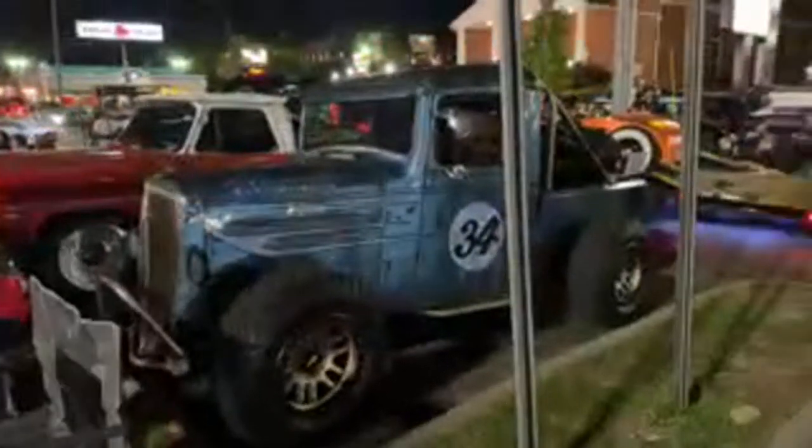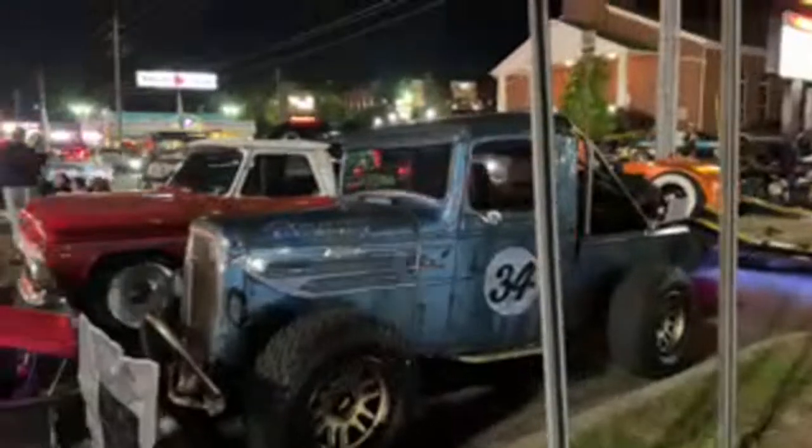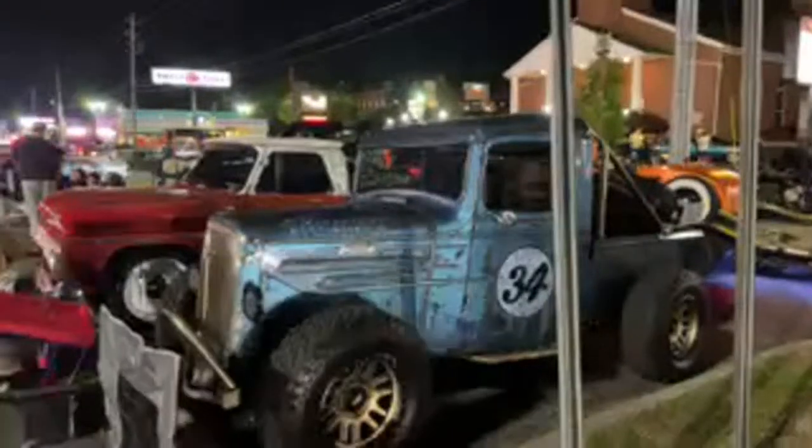Goodness gracious, look at this. Don't even know what that is. Oh, they named it number 34. 34 Chevy. Ooh. Nice setup, Chevy. A couple of Mustangs going by. Hey, look at that beautiful Wagoneer.